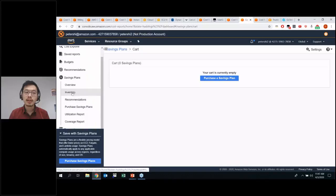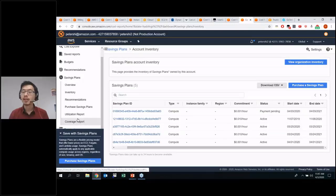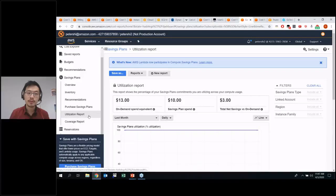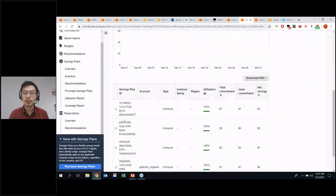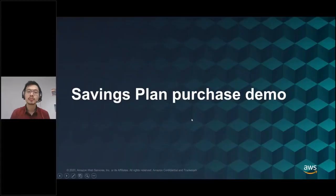And once you've submitted it, it will appear in your Savings Plans inventory. So this is all your Savings Plans that you've got. And in terms of monitoring if it's working or not, you can go to the utilization report, and the utilization report will tell you exactly how much each of your Savings Plans has been saving in the past. I've been using really tiny numbers, so some of them are 0, but you can see that others are saving me $3 over time. And the number should be much bigger for you, especially if you don't use a few cents of commit.